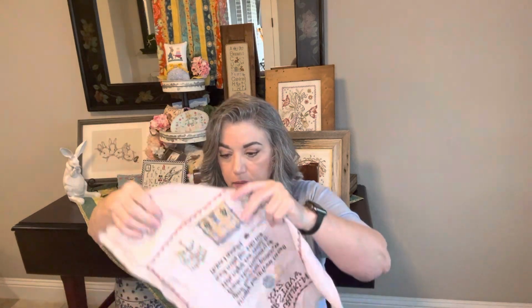Okay, now this is my Lena Sampler by Wicked Stepmother. It's actually Love Is Not All, but it's Lena for short. And it has Frankie's favorite poem from Edna St. Vincent Millay on here. And I'm stitching it for James and I got my second tree finished. So I am so happy to have my second tree finished.